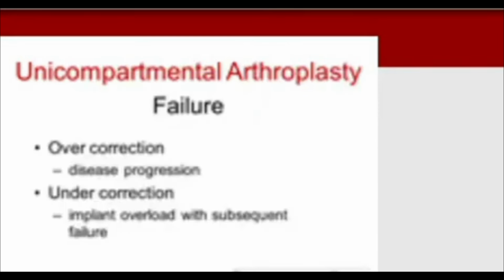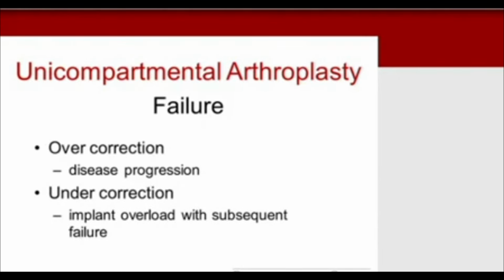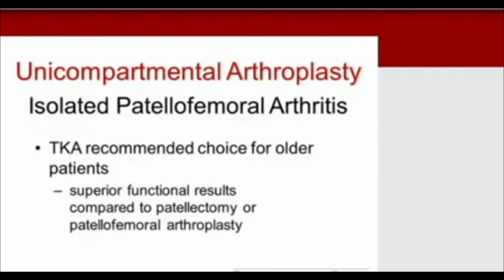revising the unicompartment replacement. Failures with unicompartment replacements: overcorrection causes disease progression on the opposite side of the knee. Undercorrection means implant overload with subsequent failure of the implant. For isolated patellofemoral arthritis, I know that patellofemoral replacements look sexy, but total knee is the recommended choice for older patients. It's a superior functional result compared to patellectomy or patellofemoral arthroplasty.